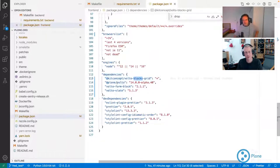So is the Slate editor going to be the default in Plone 6? Yes, so that's why I added it, because it's going to be the default one. They're still working on it. It's not in the alpha yet, but you can very easily add it like this.